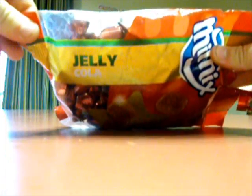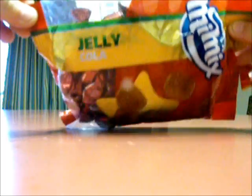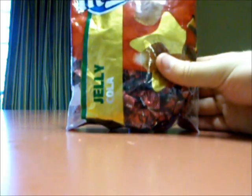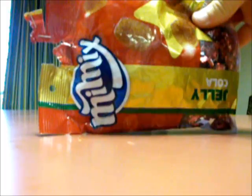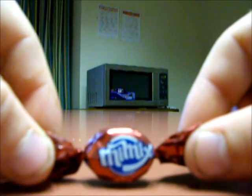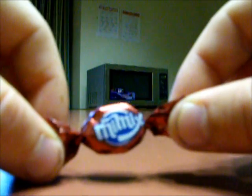However, I found these, and my interest was piqued. See that in frame? Mimics Jelly Cola. The flavor Coke hasn't taken in yet. Yeah, these are a bit different. They're cola-flavored gummy things, but they're coated in sugar for some reason. And I love that they're called Mimics because they're a rip-off. Few key differences, as I said before. They have sugar on the outside, or at least they seem to from the pictures. And another key difference is these are all individually wrapped.